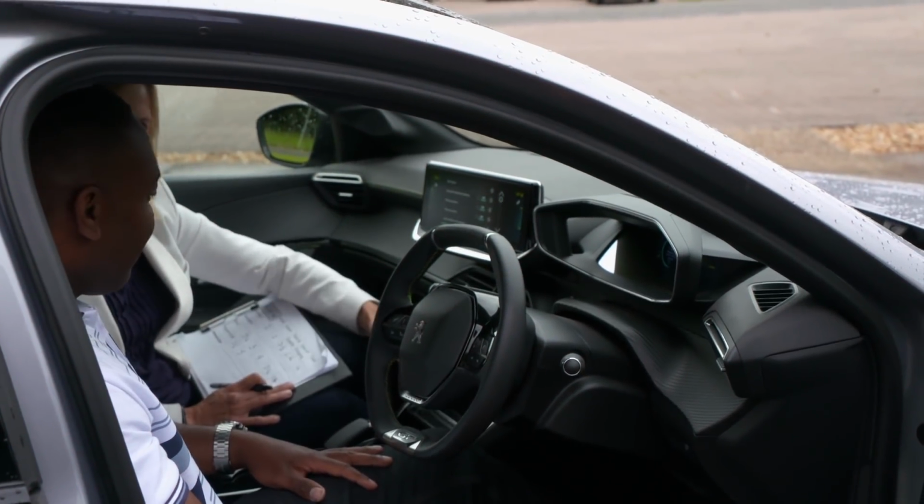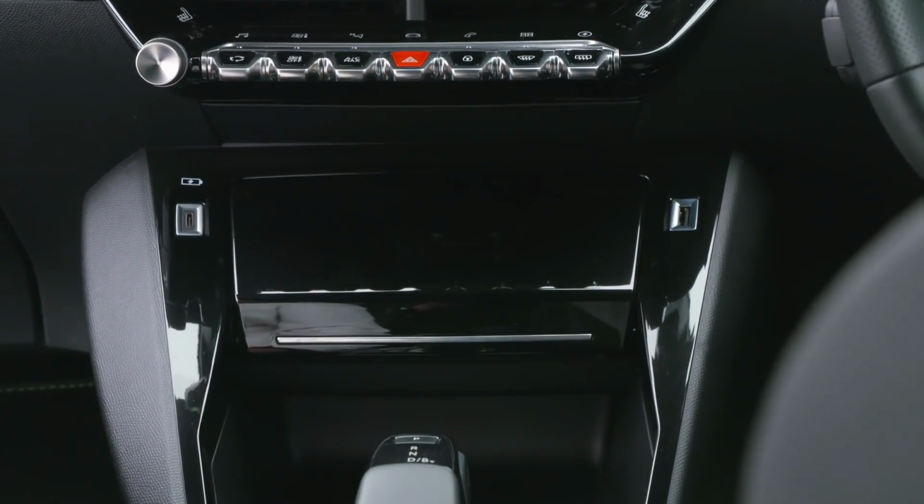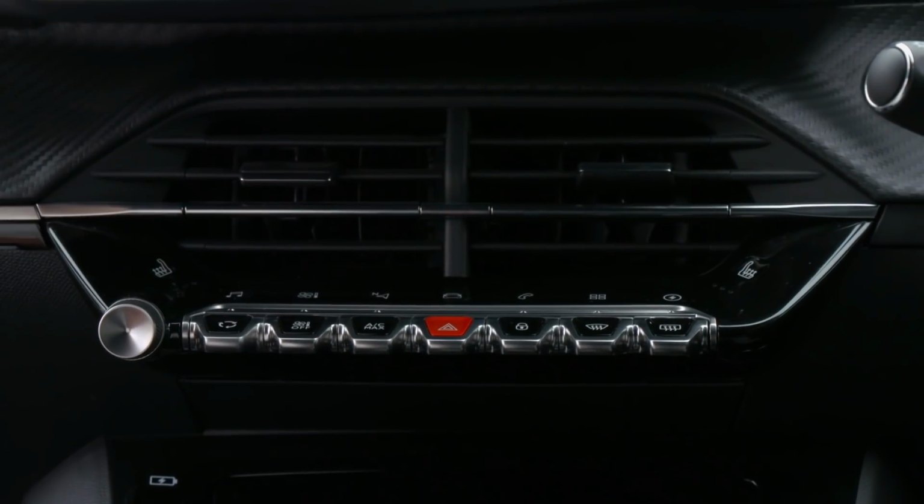Ooh, what's in there? Wireless charging. Wireless charging. You know what's good? Yeah, is that when you put your phone in there, you can't see it and you're not tempted to use it when you're driving the car. Yeah, very good point. It's a tough one, isn't it? I say 4. Tech and quality, 4.